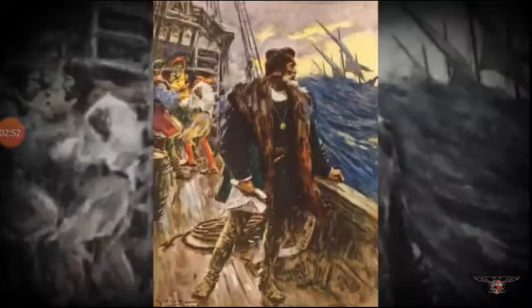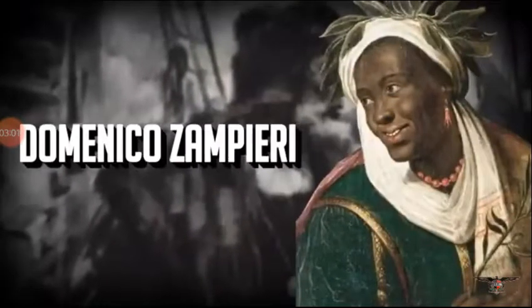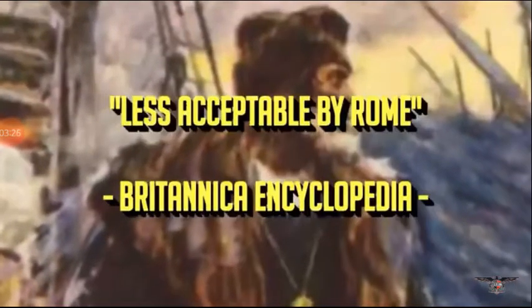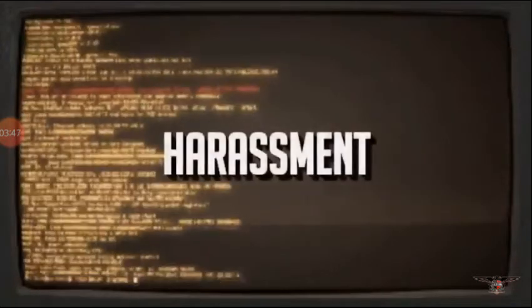What's important to note here is that this image is a fresco-style painting that was created by an Italian painter of color named Domenico Zampieri between the years of 1628 and 1630. And according to Britannica Encyclopedia, Domenico was one of the, quote, leading practitioners of Baroque classicism in Rome and Bologna. This particular painting was completed during a time period where Domenico's works were considered to be, quote, less acceptable by Rome, falling under heavy criticism by a few powerful dictators, which in turn forced Domenico to become, quote, a victim of systematic persecution. Persecution is synonymous with words like torture, mistreatment, bullying, harassment, or oppression.